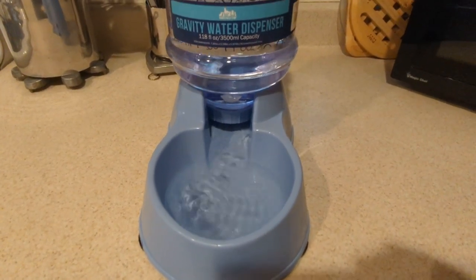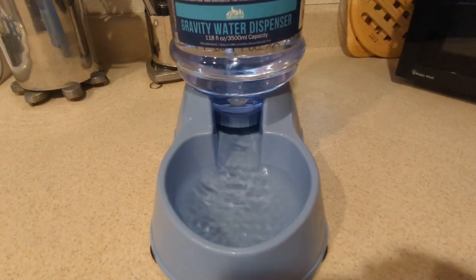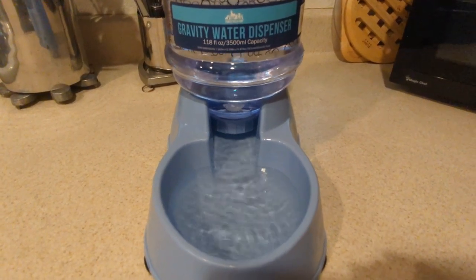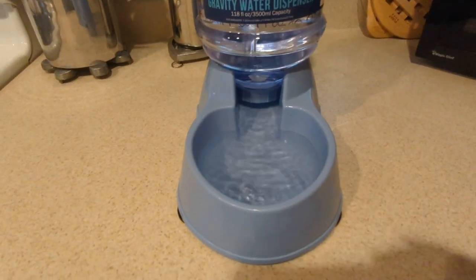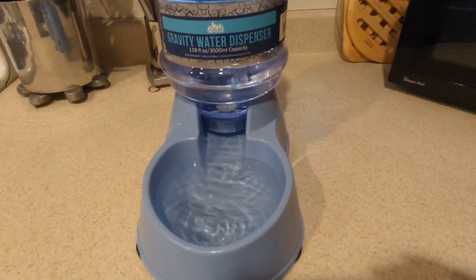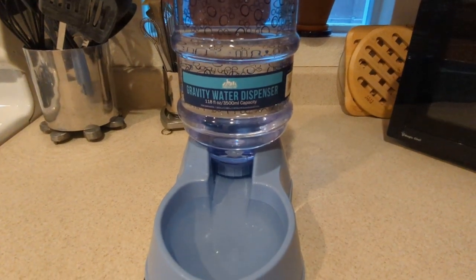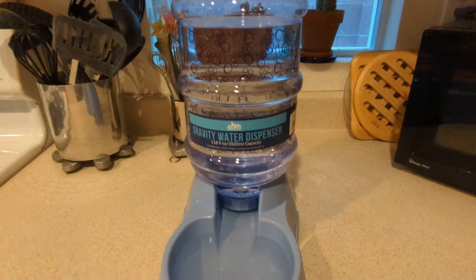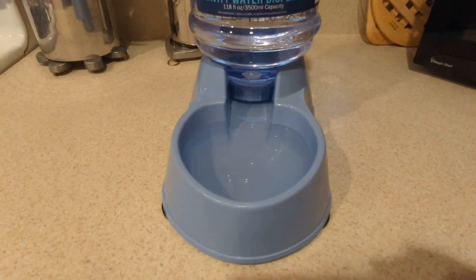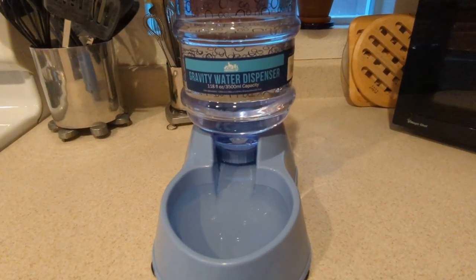Okay, so water flows out because water naturally does that. It does follow gravity, so that's not a shocker. What we're looking for is making sure that it actually stops at a point. I had a lot of others in the past where they do this nicely and then they just keep going, and then the kitty's area gets flooded, and that's just not pretty. All right, the bubbles have stopped, and it seems to be holding. Okay. Well, this is 118 fluid ounce capacity, which is 3,500 ml.